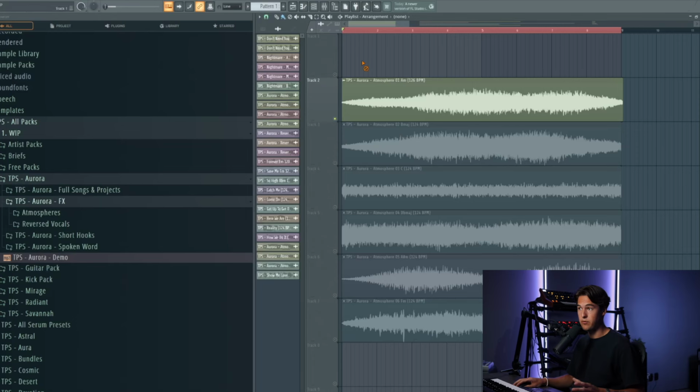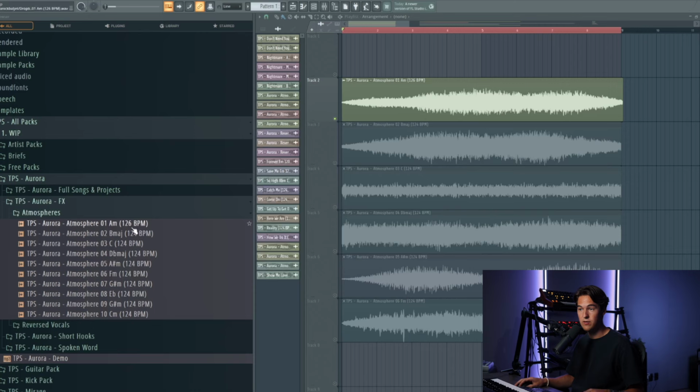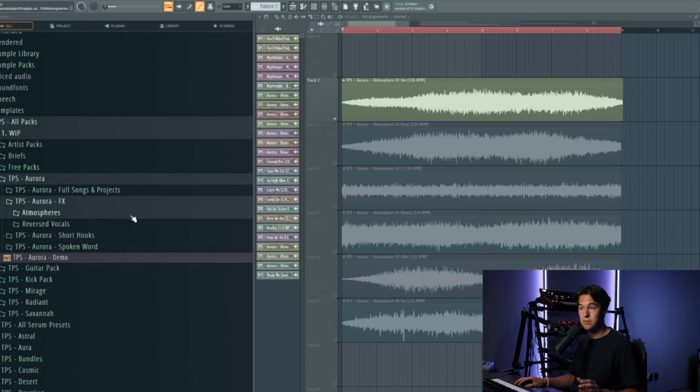On to the rest of the pack, let me show you the effects folder. First of all, there are some vocal atmospheres. There's a total of 10 vocal atmospheres that are key and BPM labeled as well. And they are some really ambient kind of drone sounds that are really nice to fill up some space in your track and add some ambience to the track.